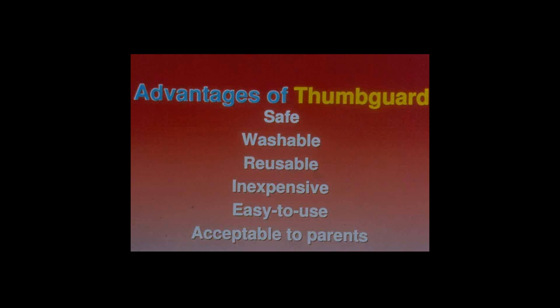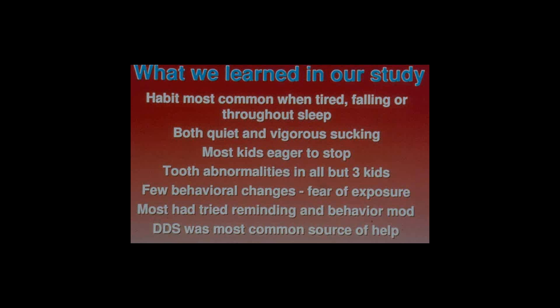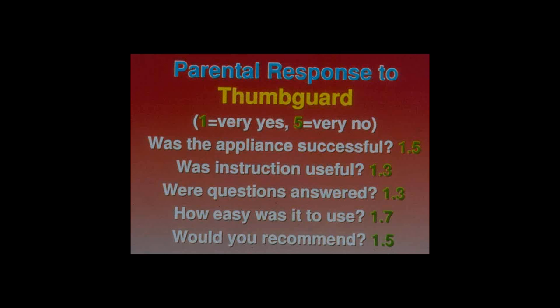Some of the advantages I see with this thumb guard are that it's 100% safe. You can wash it and reuse it if you're taking it on and off, but you can actually leave it on as well. It's very inexpensive and acceptable to parents. The initial pilot study, which was done with pedodontists in Ohio and Massachusetts, showed that it was very successful, particularly in kids who were eager to stop and just needed some sort of reminder. When they asked the parents what they thought of it, you can see a very high success rate in its ease of use and whether they'd recommend it to a colleague.